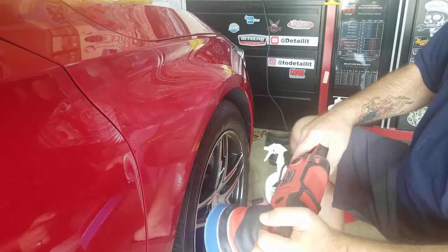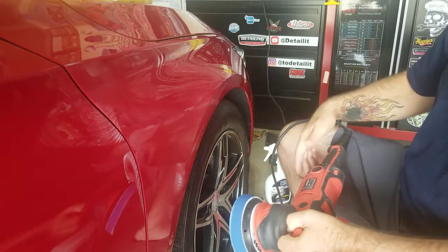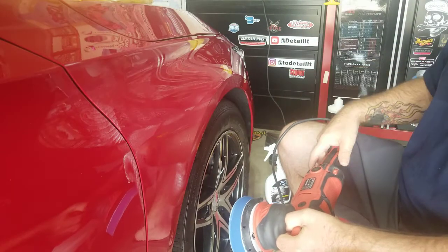We're gonna do the work on four. Just gonna do a couple quick passes. This is a mild little cleanup. Wipe her off and see what it looks like.